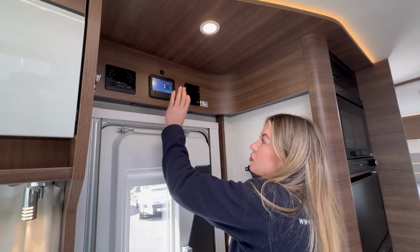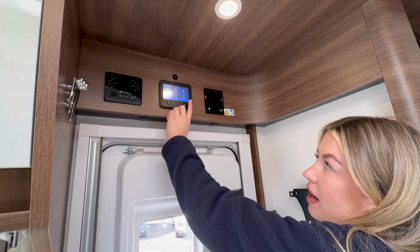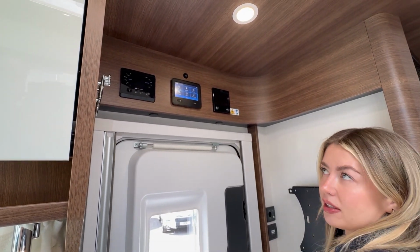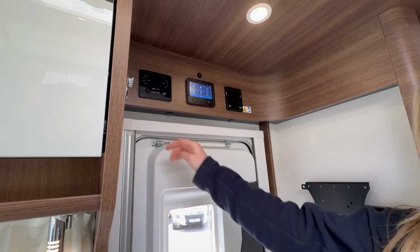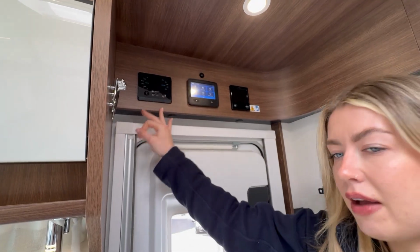We've got the latest Truma iNet control panel here, so that's all touchscreen, and you can actually activate that through your phone. So if you want to turn on your heating whenever you're out and about to come back to the van, you can do that. And then this is your TBB Power lithium leisure battery control panel where you can monitor your battery levels.